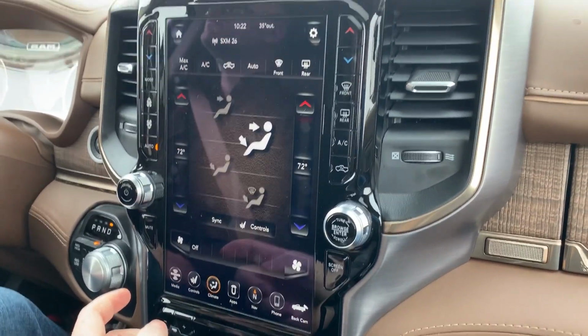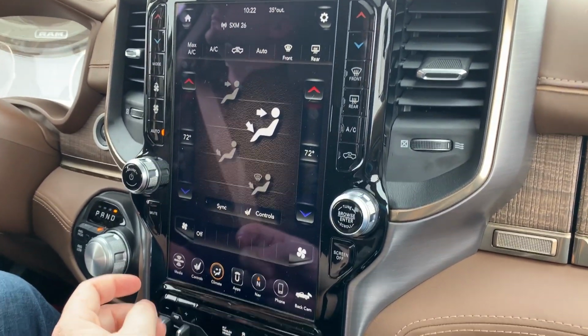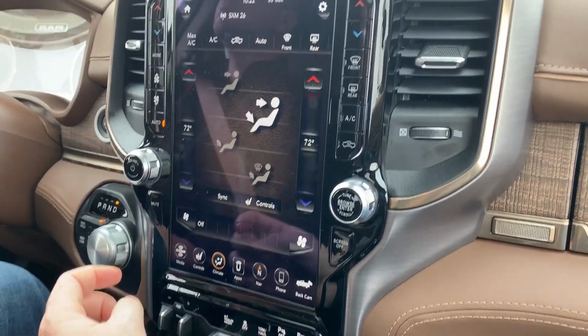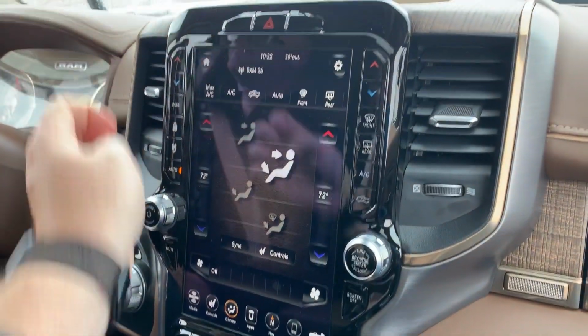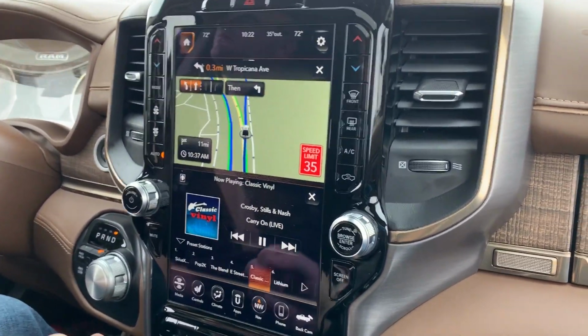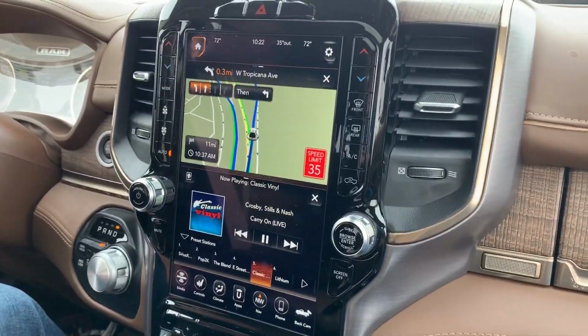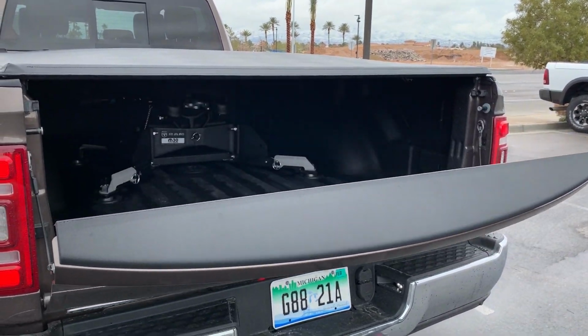Fascinating. It's 35 out and snowing in Las Vegas, so we've got everything set at 72 right now to keep us a little bit warm. So hit home again. Goes back to where we were with the radio and the navigation on the top. The tailgate is so light you can literally put it up with 2 fingers.